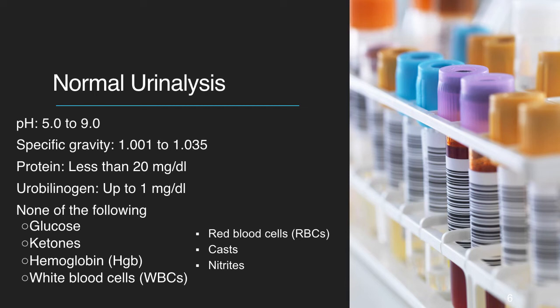Normal urinalysis, the pH is from 5 to 9. Specific gravity is 1.001 to 1.035. Infants have a tendency to have very low specific gravity, usually 1.005 to 1.001. And that's because their kidneys are not capable of concentrating their urine until they get a little more mature. Protein should be less than 20.